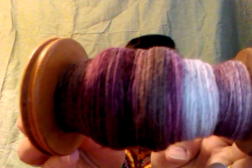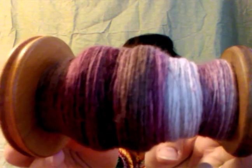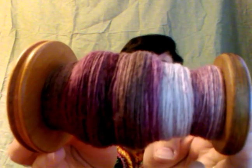And I'm not the most experienced spinner, and I'm not showing off, but it's quite even, and that's more down to the quality of the fibre, I think, because it was so easy to draft. So I'm really pleased with that. Here's the fibre. The other 50 grams, which I'll start spinning later or tomorrow probably.